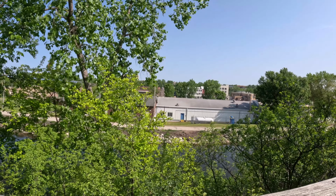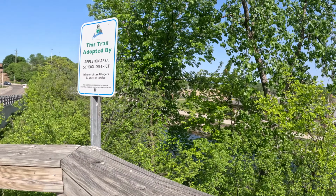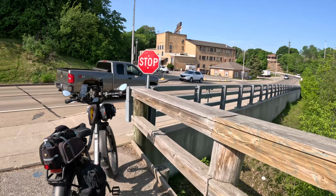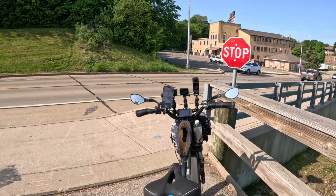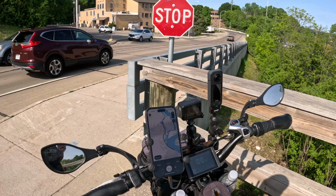The views of the Fox River are really cool. But all that's left for us to do at this point is make our way back to the beginning of the trail and then back to the hotel. We're gonna pack up our bikes and then we're gonna move to the next location.